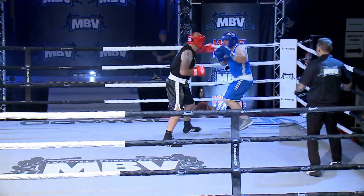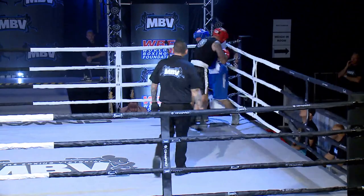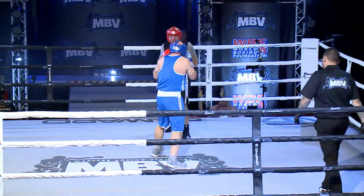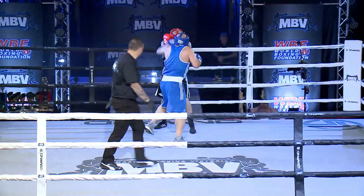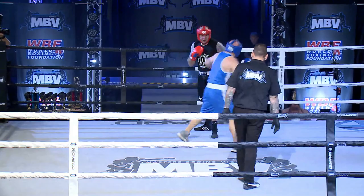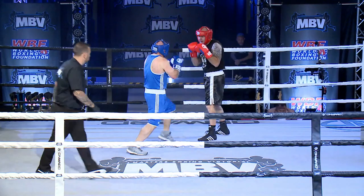Baydon's trying to do the old hit and move at the moment. It's working. Oh, changes tune. In that first round, his jab was actually solid as Adam was walking in. He's got to work off that, I think. That was a wild swing. Oh, that's a lovely exchange. Baydon's got that little movement. I like it. I think Adam's got the power advantage here.